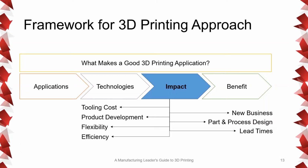After you've identified a potential application and narrowed down the techniques suitable, you'll want to evaluate the impact and benefit expected from your 3D printing solution. For this case here, and for clarity, impact is referring to the change, the influence, or the opportunity that's enabled by the technology, while benefit is referring to the effect, the consequence or outcome, kind of like the bottom line.